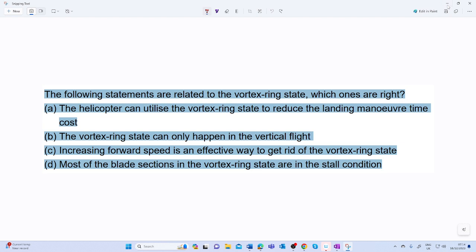Let's take a look at this particular question today. The following statements are related to vortex ring stage. Which ones are right?